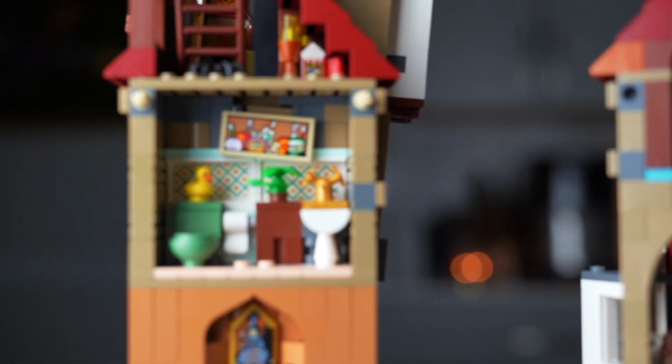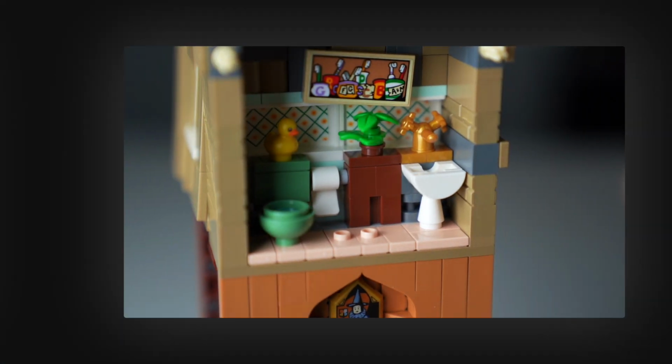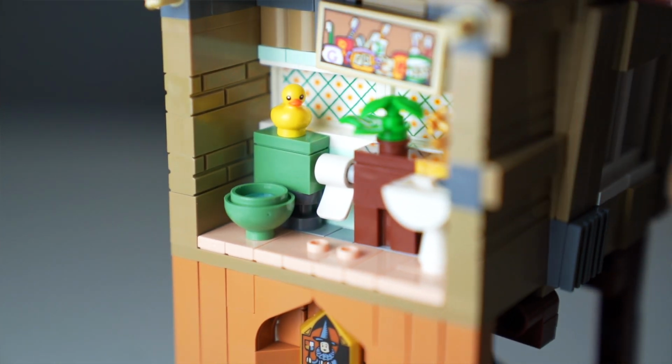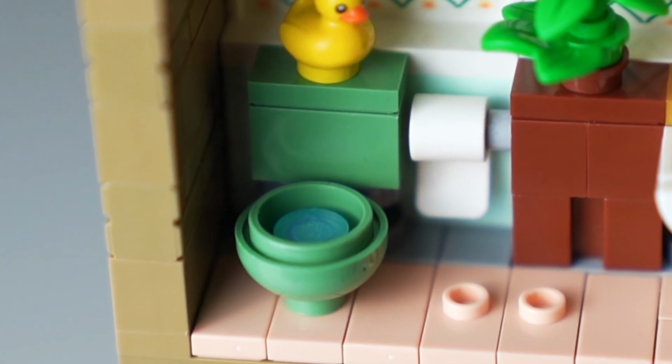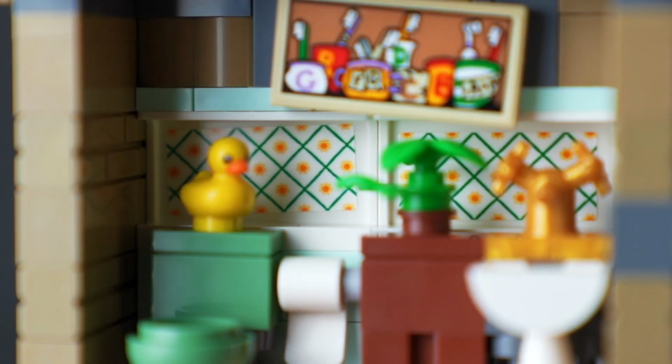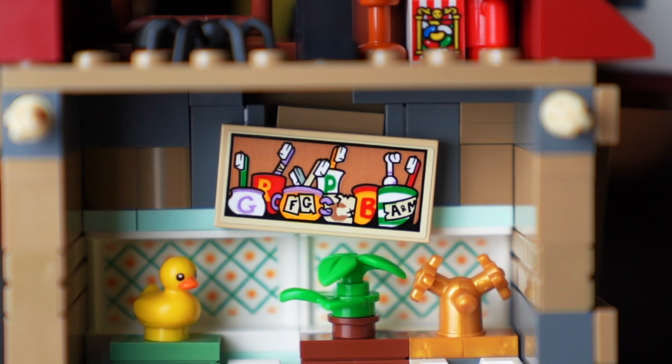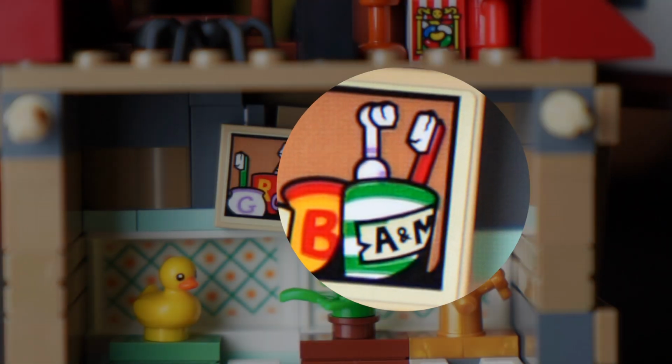We also get a bathroom on the second floor. The bathroom looks really nice. I like the rubber ducky up here on top of the toilet, and also the fact that they put water in this toilet, and then also some in-use toilet paper right here. We have some really nice wallpaper on the walls in the bathroom, and then a picture of the toothbrushes of all the different family members up here, with Arthur having an electrical toothbrush.